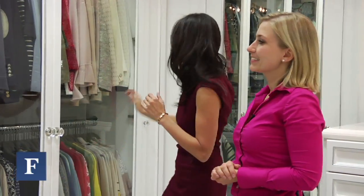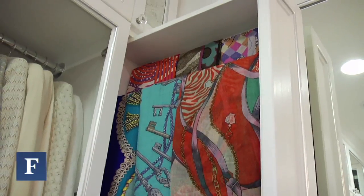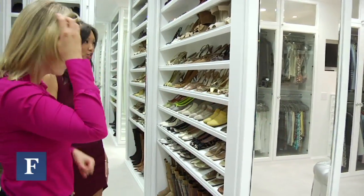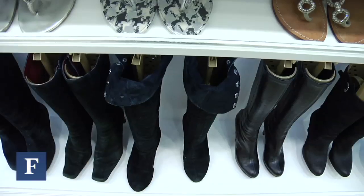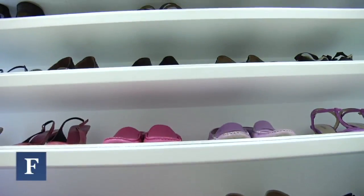Here's her Chanel collection of blazers. Here's a nice surprise. It's a pull-out cabinet for her scarves. Wow. A lot of times people put scarves in drawers. Here it's easy, it's on display, and it makes it easier to get dressed and to use the scarves as well. So back here, we've got the shoes. We've got the boots hanging on the boot trees. So everything, again, just makes it easy to get dressed and just fun.